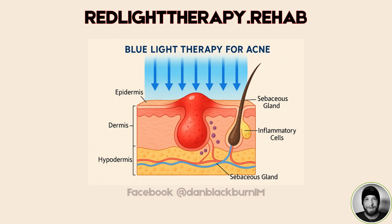Look for FDA clearance or similar seals of approval from regulatory bodies, and double, triple check there's absolutely no UV light emission. A decent warranty, like at least a year, is also usually a good sign of quality and durability. Excellent. Really practical advice there.